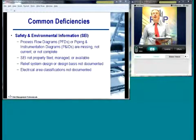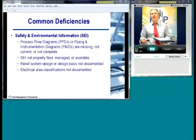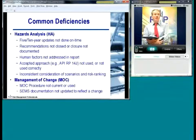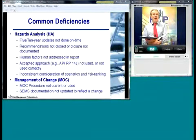And also documentation of electrical area classifications. These are all things that can trip up, or are key things that have tripped up folks, with respect to safety and environmental information. Other sensitive areas for hazards analysis, for example, not getting your updates done on time with respect to the frequency that you specify for your facility.